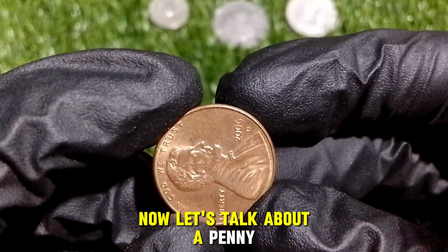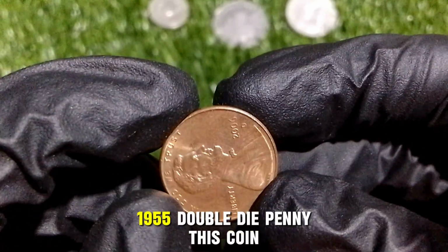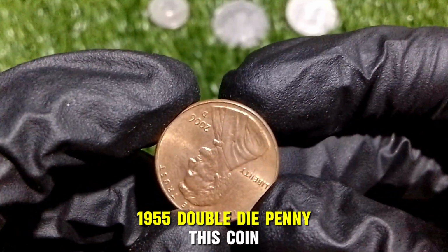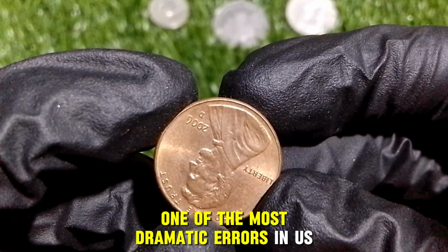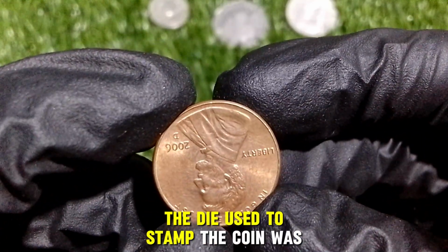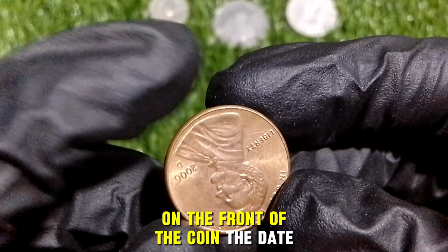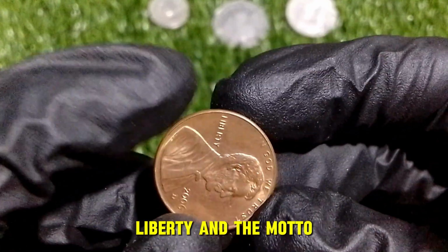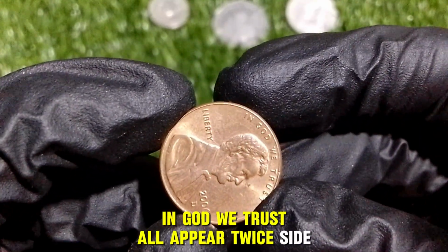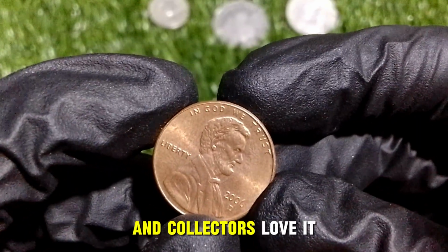Now, let's talk about a penny with a literal printing mistake that turned into pure gold for collectors. The 1955 double die penny. This coin features one of the most dramatic errors in U.S. coinage history. During the minting process, the die used to stamp the coin was misaligned, resulting in a strong doubling of the text on the front of the coin. The date, Liberty, and the motto, "In God We Trust," all appear twice, side by side. It's a mistake you can spot with the naked eye, and collectors love it.